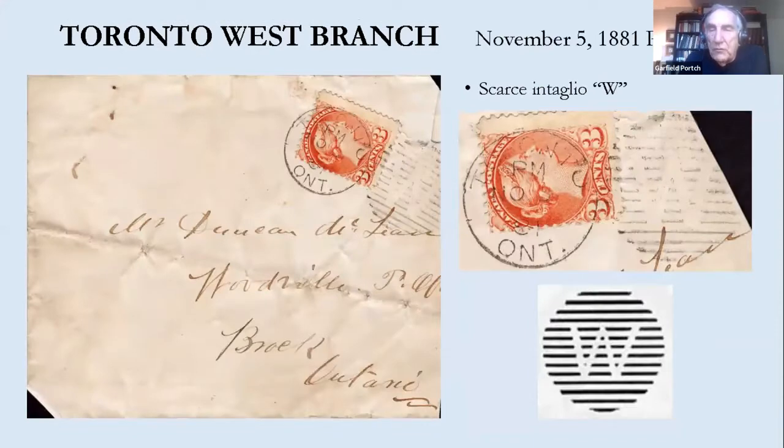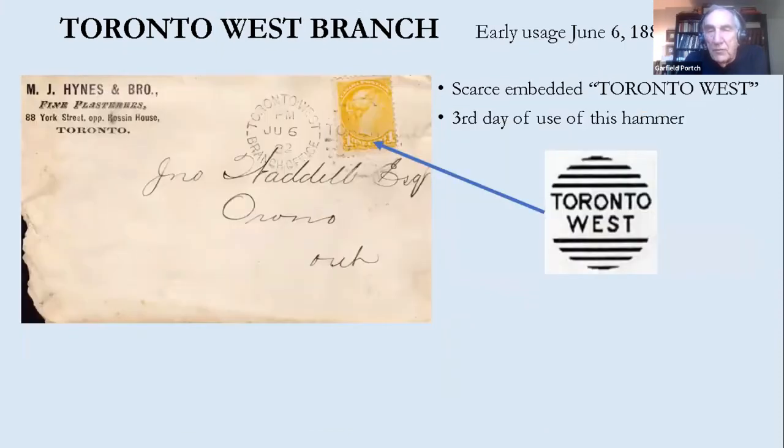And again, the Toronto West branch featured the intaglio W. And again, it's tough to find, but they're out there. There's still lots of them, I believe, because that was a very busy office at the time. And Toronto West also had the duplex with Toronto West spelled out. And this one just happens to be a ratty cover, but it's a very early use of the postmark. So if you're a postal historian, sometimes you're willing to give up the beauty of the cover for the historical significance of the date.